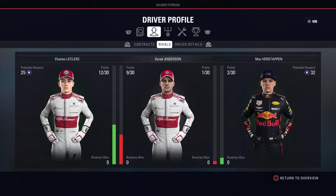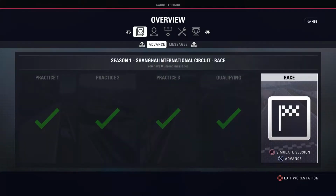Alright. So, we've got a little bit of work cut out for us, but I feel like if we go in off strategy, I think we could probably get a good result here again. So let's head down to the track and see how we get on for the Chinese Grand Prix.